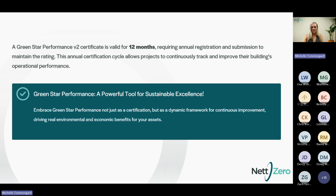So to summarize, a GreenStar Performance version 2 certificate rating is valid for 12 months. It requires annual registration and submission to maintain the rating. This annual certification cycle allows projects to continuously track and improve the building's operational performance.